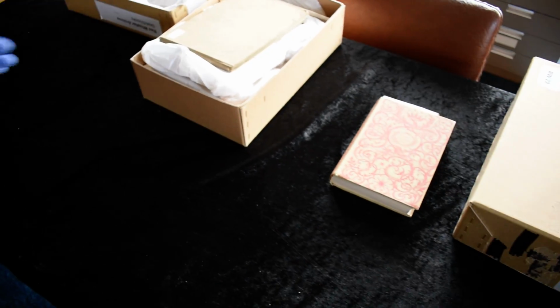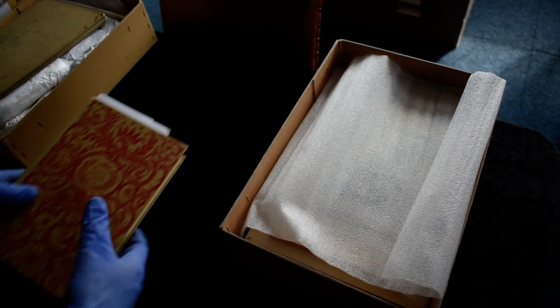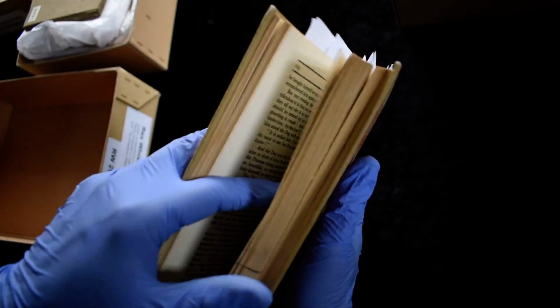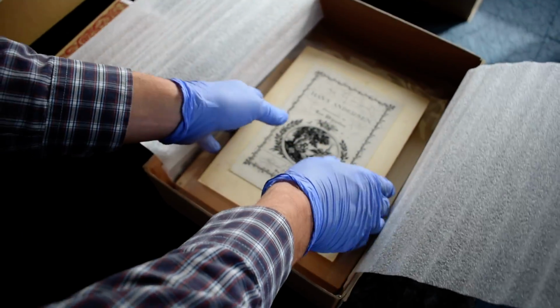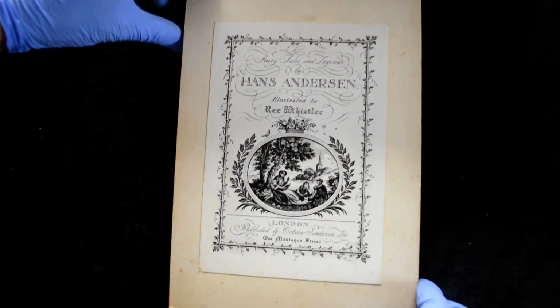Moving on from that, perhaps my favourite collection of items in the archive are the drawings he did for Hans Andersen's Fairy Tales and Legends. This is the book here, originally published in 1935. But we've got the original ink on scraper board drawings here, and these are some of the larger ones which we'll just go through. So that's the frontispiece there.